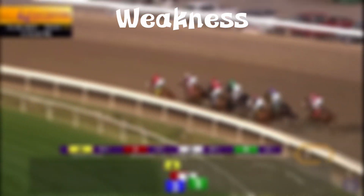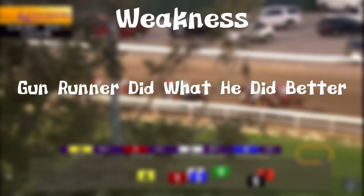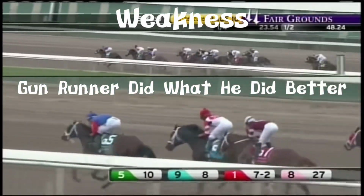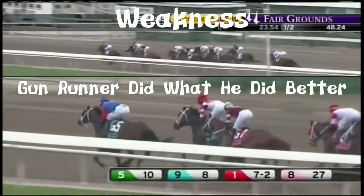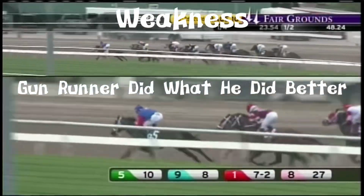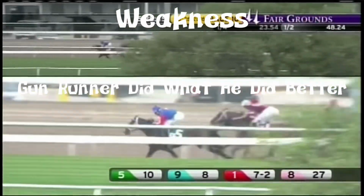Now, there's only one major weakness to really mention here, and that is his comparisons to Gunrunner. Gunrunner did a lot of the same things Epicenter did, including an impressive victory in the Louisiana Derby as his final prep, as well as being trained by the same guy, Steve Asmussen. Heck, Epicenter won the inaugural Gunrunner Stakes. And people are very favorable to Epicenter, more favorable than Gunrunner was when he ran in the Kentucky Derby, kind of showing how opinions change when it comes to the Kentucky Derby.